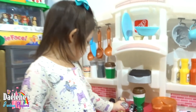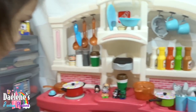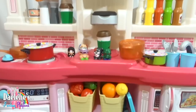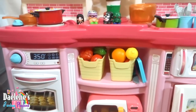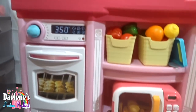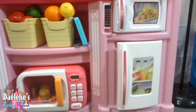Okay, there's one more left. Daelene, we have to find it. Let's check it again in our Just Like Home Kitchen. Where is it? I'm gonna help you. And they're gonna help us too. Right, guys? You're gonna help us, okay? Help us find the other Fash'em or Mashem. You need your hand. Yeah, I did. Where is it?